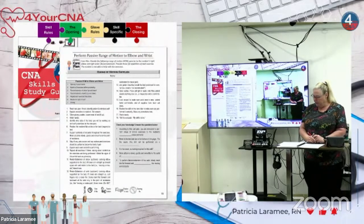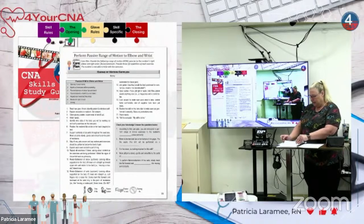So remember, if the patient says no, we want to try to find out why, nicely, get more information, and then just let the nurse know. So let's go to page 68.